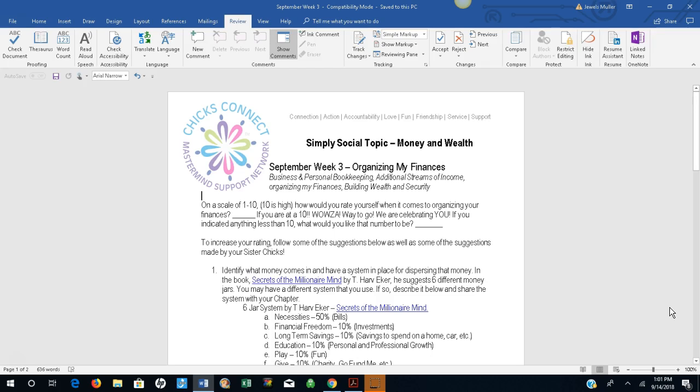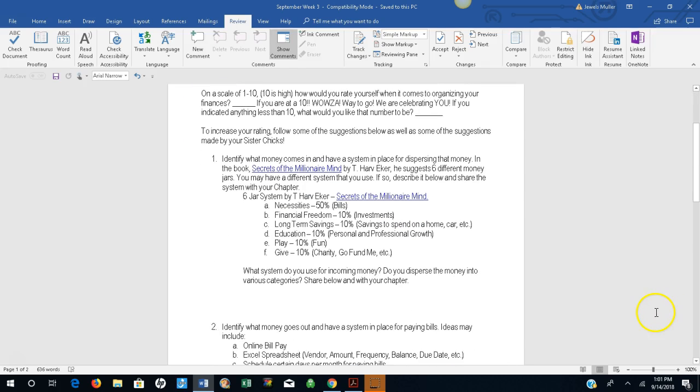On a scale of 1 to 10, 10 being high, how would you rate yourself when it comes to organizing your finances? Write your number there. If you are a 10, wowza, way to go, we are celebrating you. If you indicated anything less than a 10, what would you like that number to be? Write that on that line. To increase your rating, follow some of the suggestions below as well as some of the suggestions made by your sister chicks. So go ahead and have a discussion in your chapter around this topic.